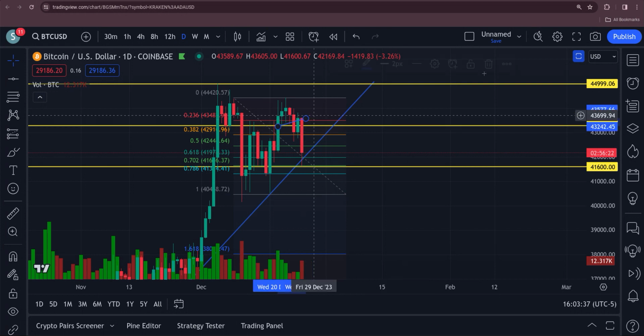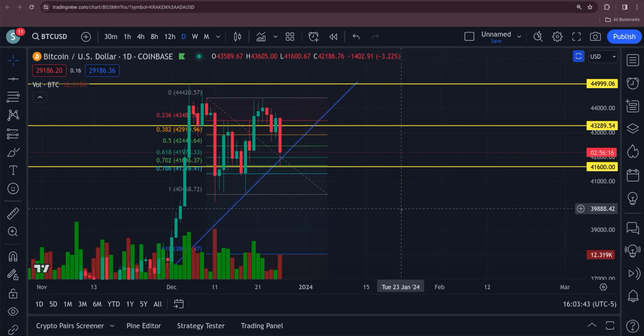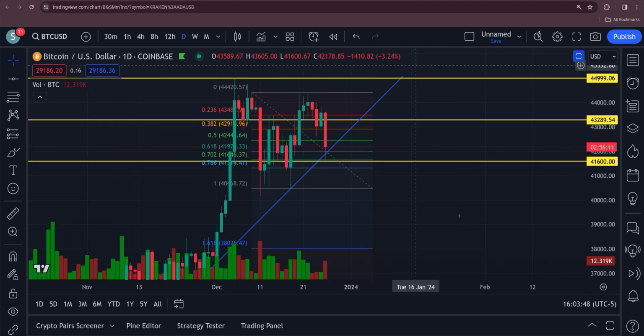Let me get rid of that blue line in there. I'm going to show you some other stuff. We're going to take a look at some RSIs on this thing and see if it's going to bounce from here or what's going on. But what an area for it to hit. That's 702. I love it when it hits that level.